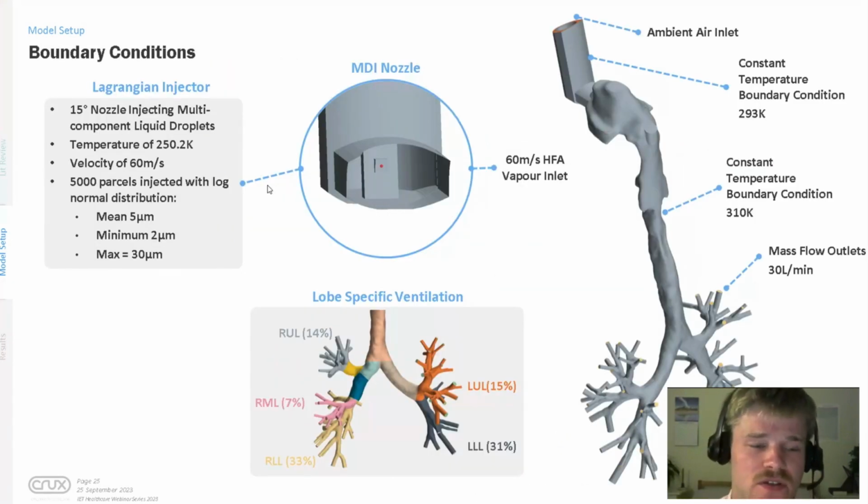Boundary conditions. So to save on compute, we're modeling this as steady state. So we're modeling near peak actuation, so a 15-degree nozzle angle at a velocity of 60 meters per second. And we're modeling the aerosol with 5,000 Lagrangian droplets with a log normal PSD, mean particle size around 5 microns.